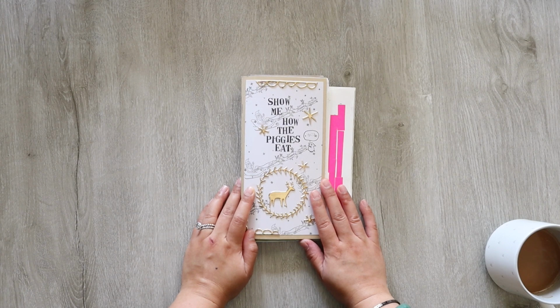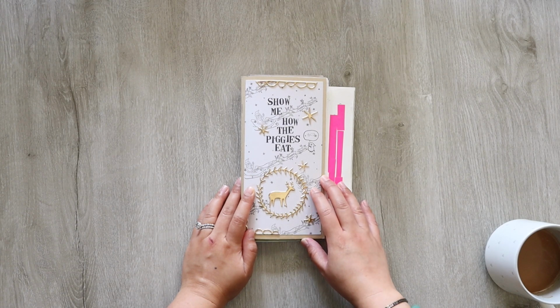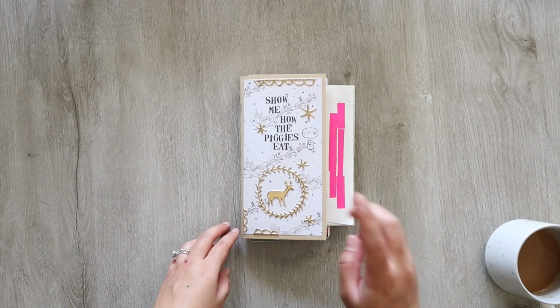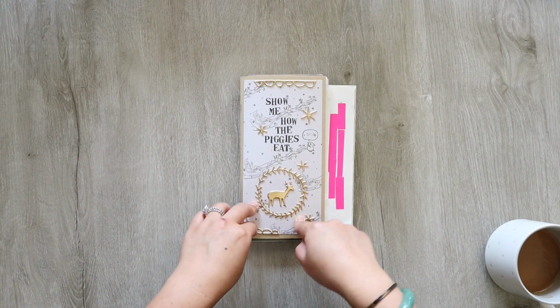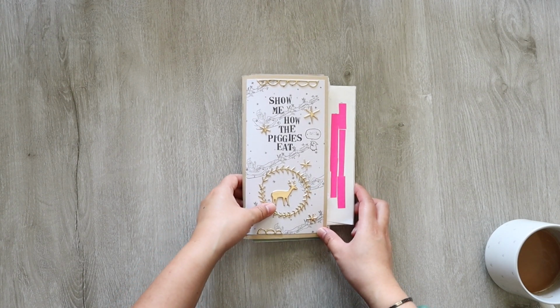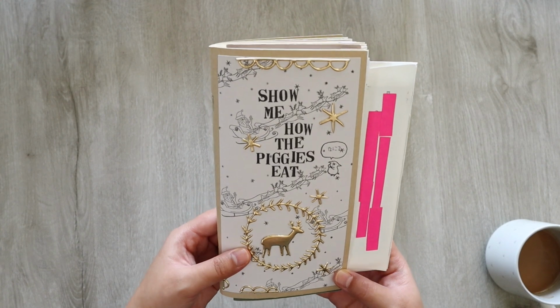I hope for anyone doing this project, it gave you some ideas of what to journal about if you're feeling stuck. Out of all the books I've kept over the years, my December daily books are the ones that I love looking at the most. There's just something magical about them.